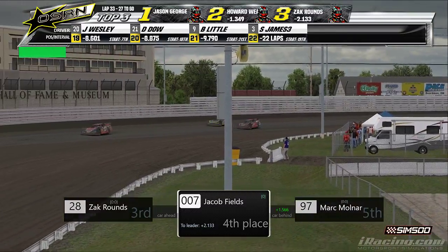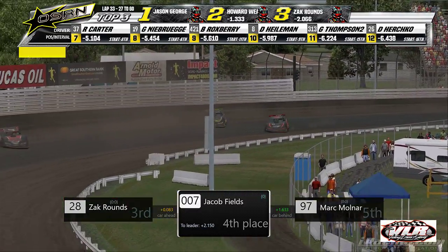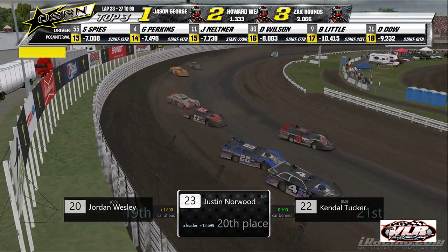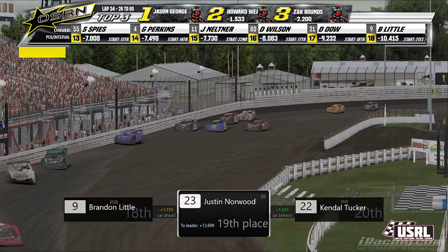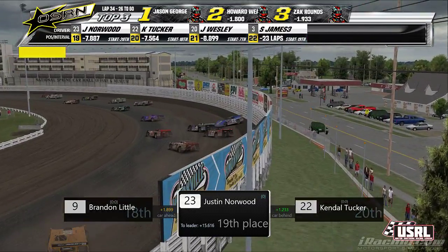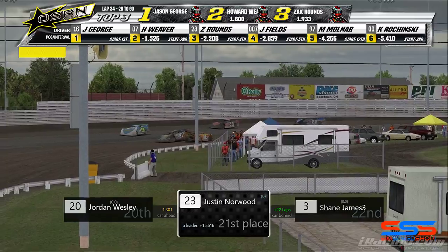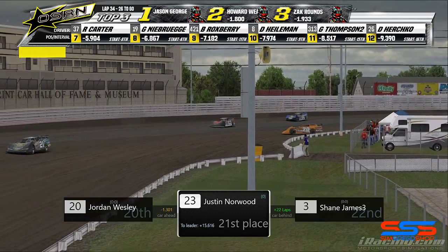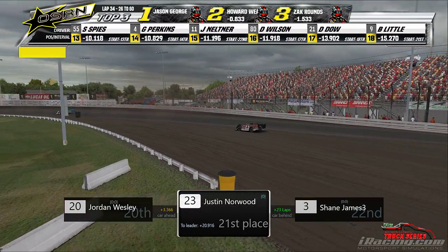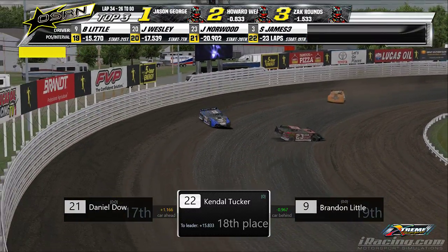And wow, Jason George, he is just hauling at 855 right now, 1.323 second lead over Howard Weaver. And just as I say that, it's now going to get put back to nothing because there is a yellow on the racetrack. Yep, 23 of Justin Norwood. He spun back here in the back, actually started with the 22, and the 23 was just a casualty. No place to go, closed up on him, got turned around, but the 22, Kendall Tucker, spinning it, hitting the outside wall, tearing the front end of that machine all up.